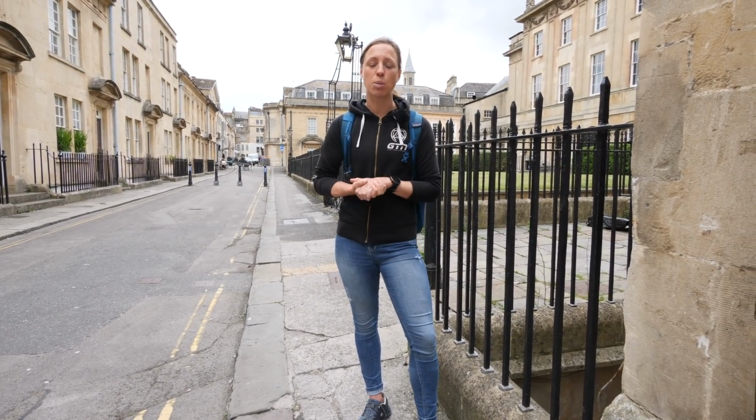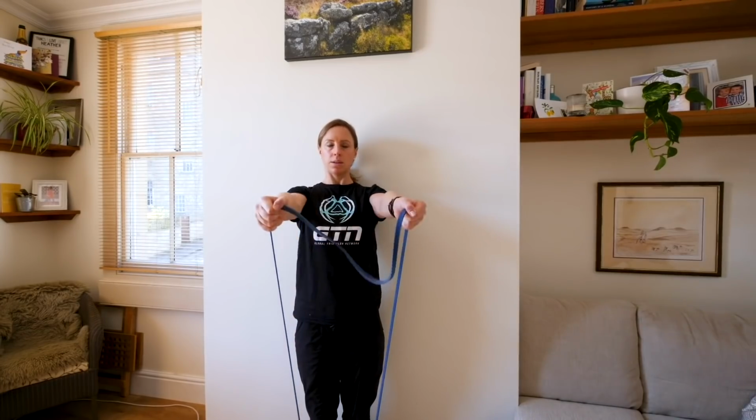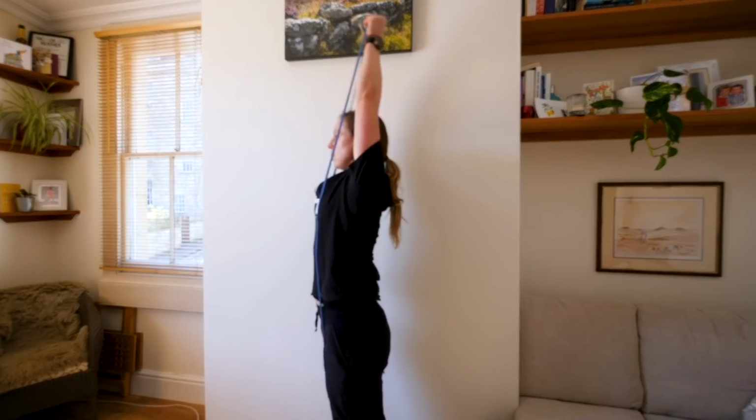No pool? Well, no problem within reason, because you can still do some exercises that are going to help with your swimming. So either getting out the exercise bands or heading to the gym for an upper body workout. We got rather good at this during quarantine, and you can use it as a bonus session for when the pools are back open near you.